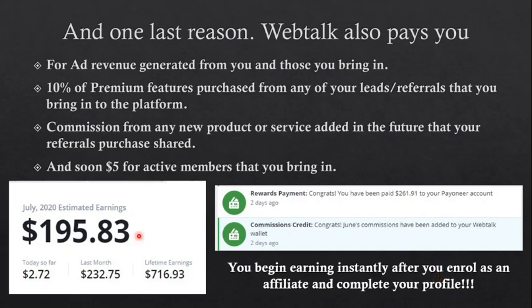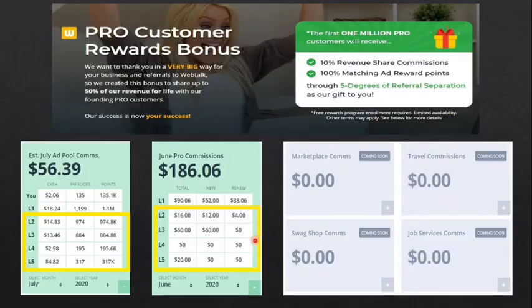So just to give you an understanding of what this is, I'm just going to go into this. Now I've got these yellow bits circled because pro members get the 5 levels, but when you first come in, you get these 2 for free. So you get any ad revenue you generate and any ad revenue those underneath you generate as well. And you also get pro commissions. And these were the future products I was talking about that are coming soon. Now this is just 4 of them. There is a lot more than 4.